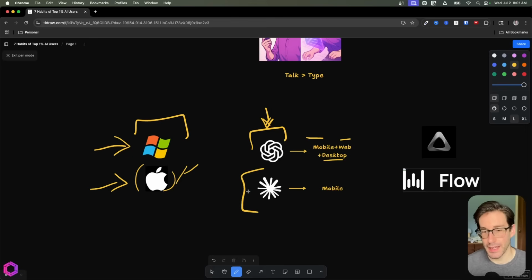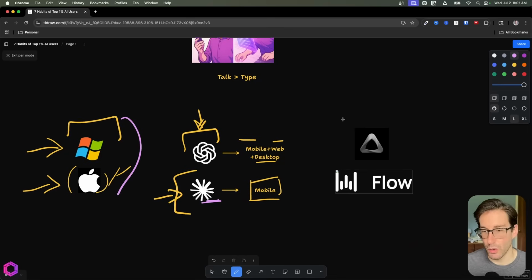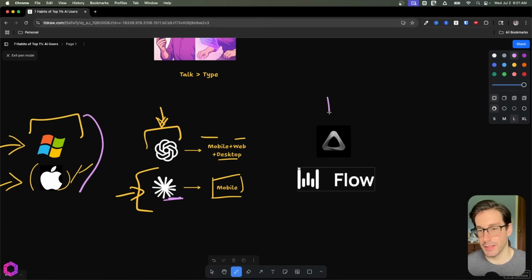Claude has, on their mobile app, a version as well that allows you to use dictation. And that's pretty good as well, but it doesn't have it for web and desktop. And if that's the case, you can either use the one that's in the operating system you have, or what I'd recommend is trying some of these agnostic tools.